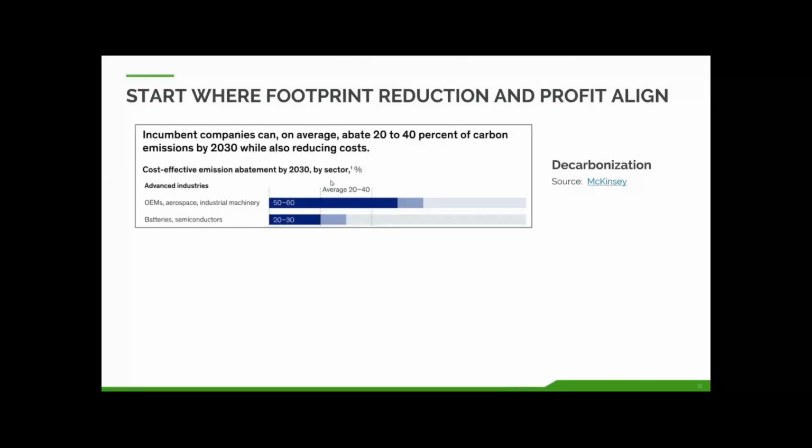All right, so where should we start? Now, fortunately, what we alluded to previously is that the first actions you should take for reducing your product footprints are actions you should take anyway because they're profitable. And McKinsey backs this up with, on average, 20 to 40%. But if you look at OEMs and aerospace and industrial machinery, and a lot of us fall into this category or some derivative thereof, it's really 50 to 60% of your footprint that can be reduced with profitable methods today.